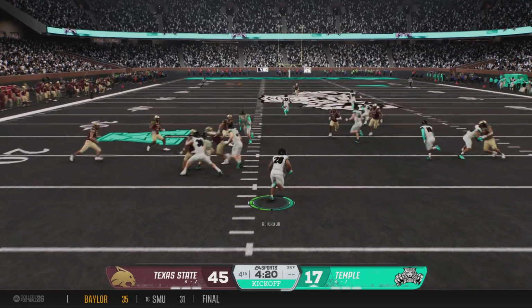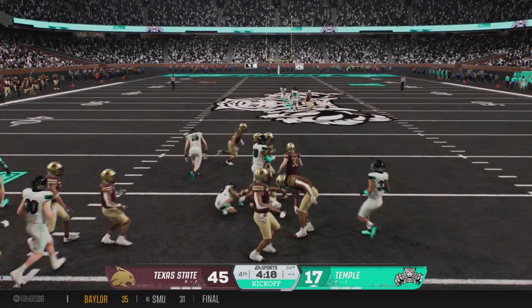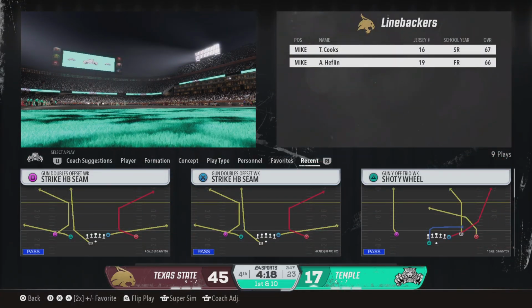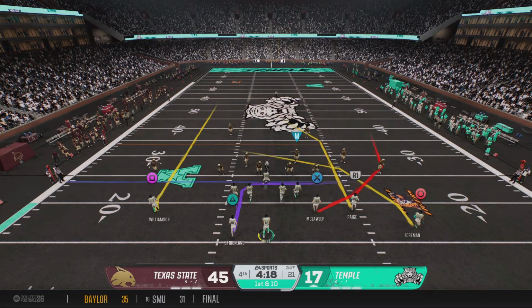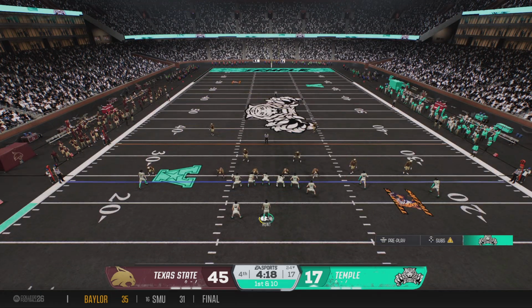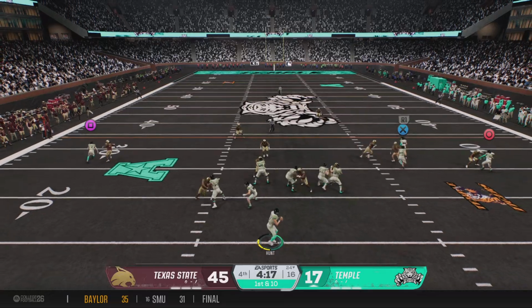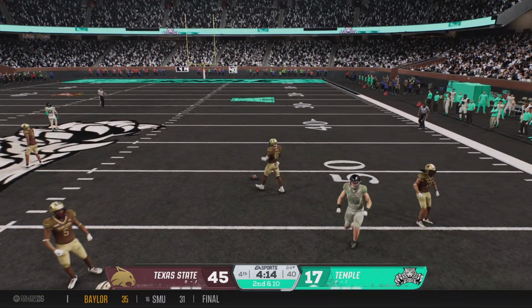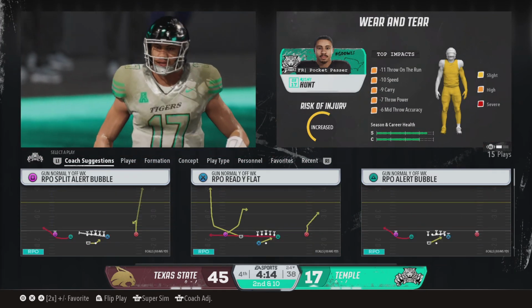Here he comes from inside his own 5. Just never had a chance to shake loose, and he'll be brought down at the 24. They'll snap the ball. First play of the drive coming from their own 24. Looking downfield, it's Frost. Throws for the tight end. And the defense forced that incompletion with the deflection.